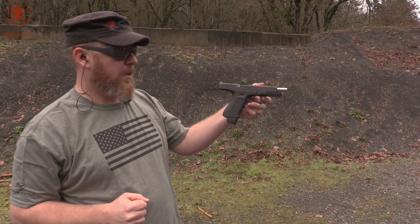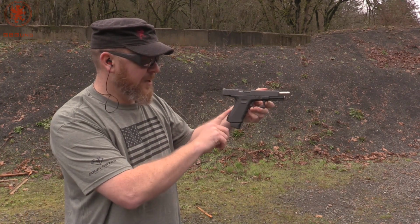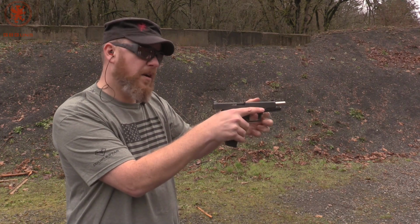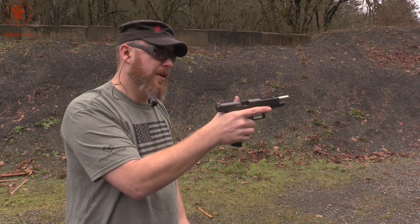This is a Gen 4 Glock 34. This is the long slide, if you will. I know they made even longer ones. I use this in competition, and that's why I added the extra back strap, which gives it more of the vertical hold, if you will. It's not quite as wrist forward as the standard Glock grip.